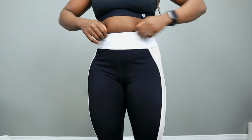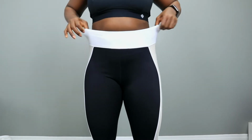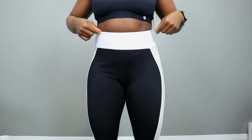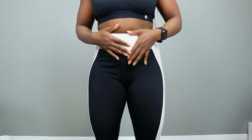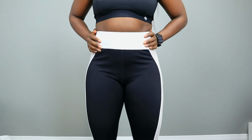I do think that the waistband is a medium compression. There is some stretch to it, but it is not really holding me in as much as I would like it to. Honestly, if the top seam was seamless, then I feel like I would be a bit more excited about the waistband of these leggings.